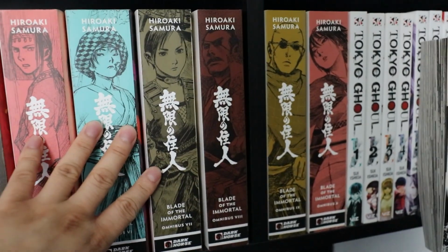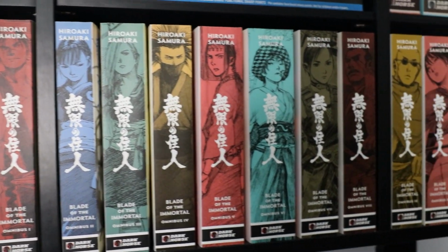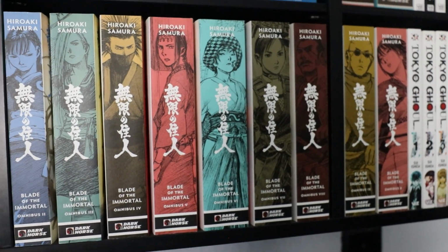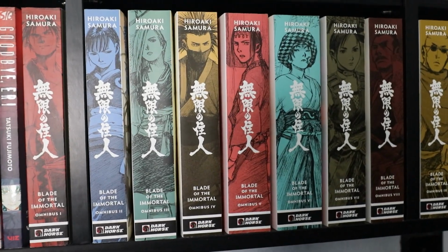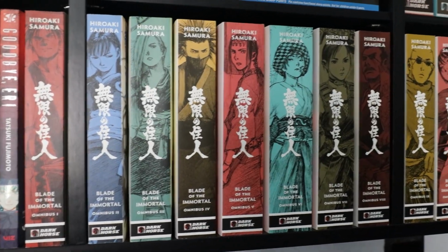And this is honestly still one of my favorite mangas of all time. So if you want to read Blade of the Immortal, I definitely recommend it, especially if you're into seinen, samurai, and kind of fantasy stuff. It's kind of hard to explain that part, but yeah, definitely recommend Blade of the Immortal.